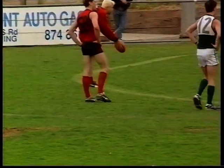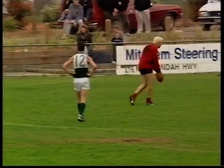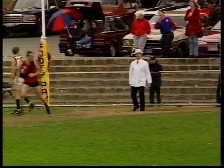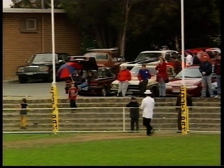See what he can do, Rill. He's got 4, going for 5. Will join West on 5. He kicks truly. Rill comes in, stabs at the ball, away for the goal up, boys. Put it through. He's 5th. No, oh, they got excited behind the goals there. Unfortunately, it was one behind.